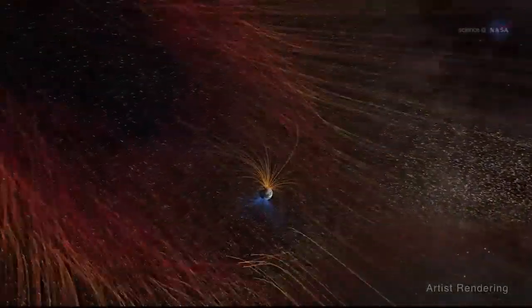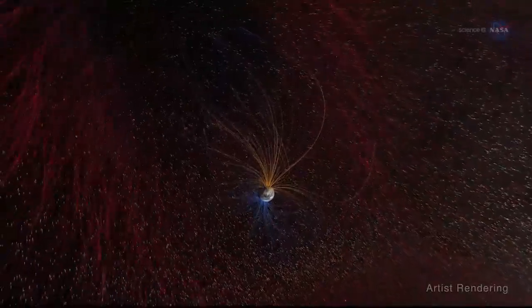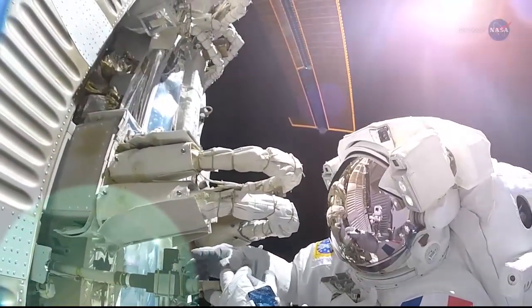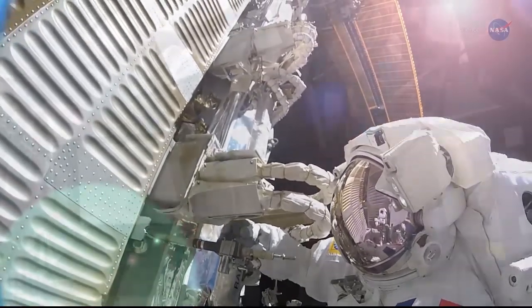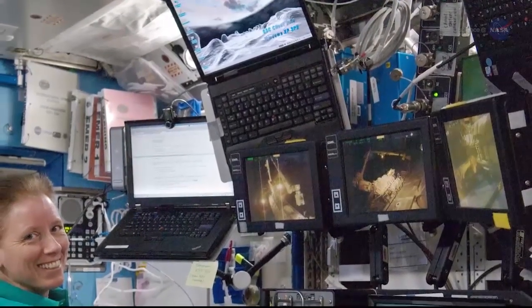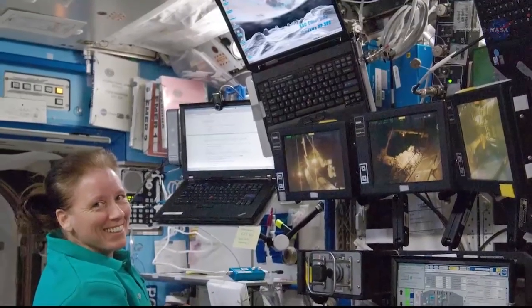Earth's magnetic field and relatively thick atmosphere act as a shield against the most harmful forms of this radiation, but in space, there is no such deterrent. If we want to travel through this space, we need ways to protect our astronauts. These particles can also affect our technology, tripping onboard electronics.